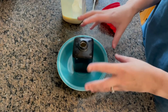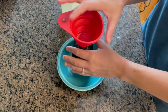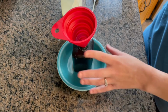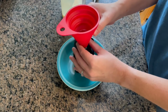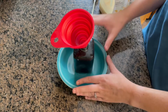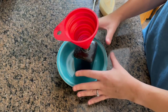I have raved about this little gadget, these collapsible funnels, so many times. So pardon me if you have heard me rant about how awesome these things are in the past, but they really do make this task so much easier. So you can see I have the dispenser inside of a blue bowl here. That's to help contain any spillage, like if the soap goes over the edge of the container or the edge of the funnel. It's happened before, but this helps to contain that mess.